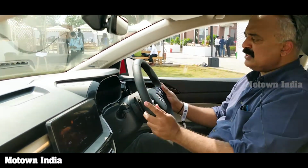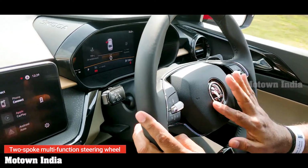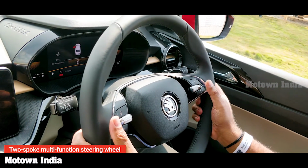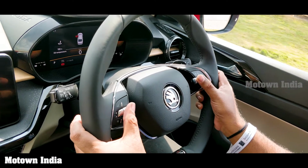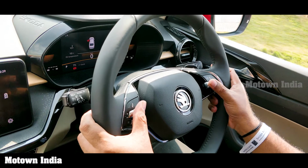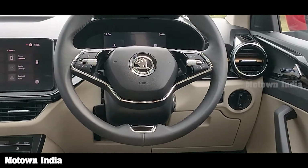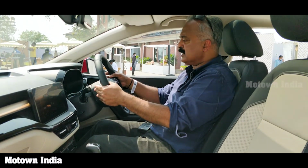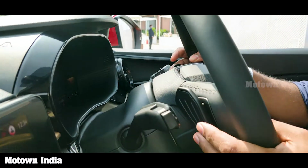He gets a very smart steering wheel. It's 2-spoke, very sporty looking, and of course you have the Skoda badge here, and on either side you have steering mounted controls, and you have scroll buttons here, which is very exciting and very convenient because you can operate it with your thumb while driving. It's very convenient. The steering wheel also has, since this is an automatic, paddle shifts.